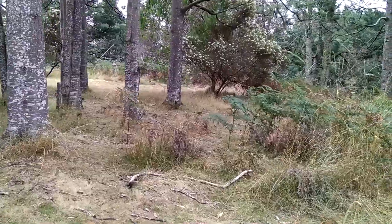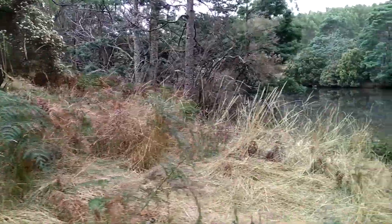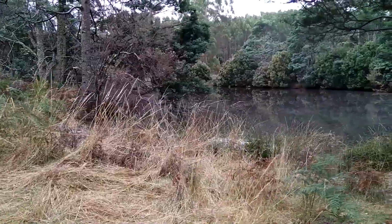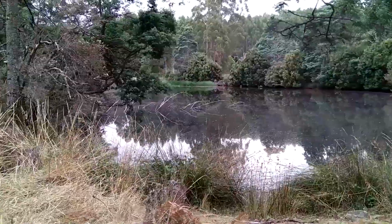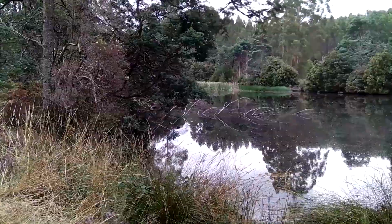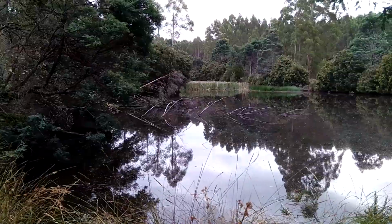And if you have a look here, we've got a beautiful lake. We've in fact got access to the water, so our place will have lovely watering for all of the plants. And as you can see, a beautiful, quiet, still morning. It's very, very pleasant.